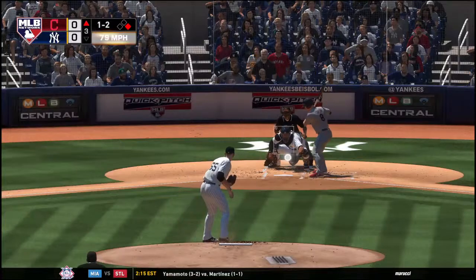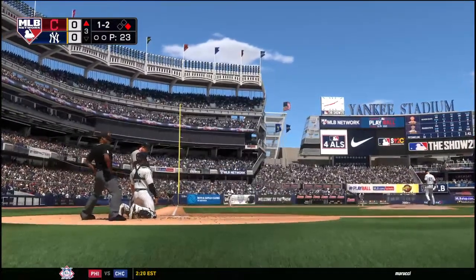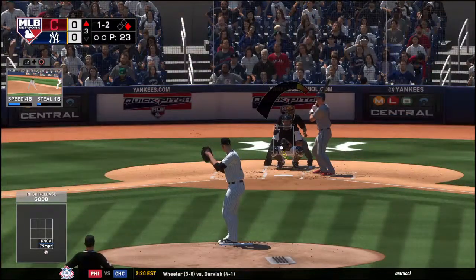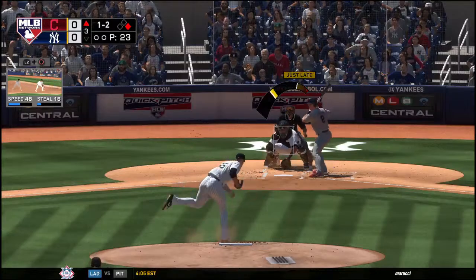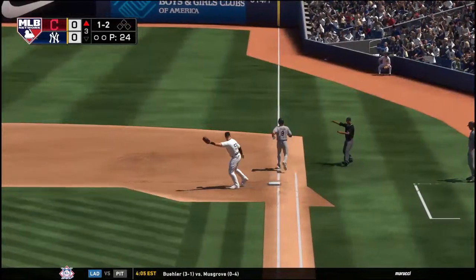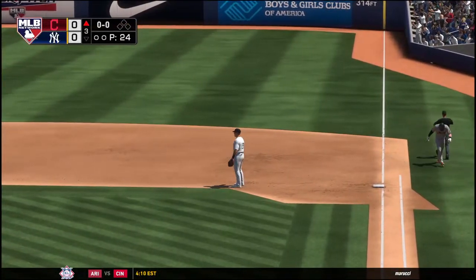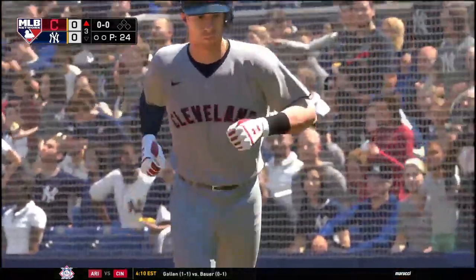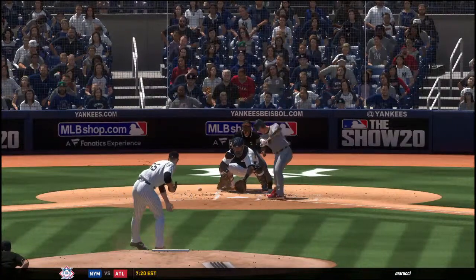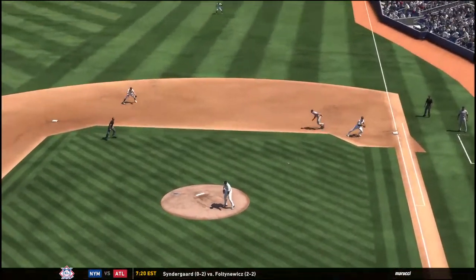Nothing in 2 count, and the pitch. Tried to get him to go after one below the knees, but it's 1-2. Hey, it's much easier to lay off the breaking stuff when it's coming in towards you instead of when it breaks away. A good take there. Oh, double play ball to second. 4, 6, 3, and they turn the double play. It's hard to do anything with a pitch like that that's below the zone. And if you do anything with it, most of the time, this will be the result. A double play on a good pitch down in the zone.